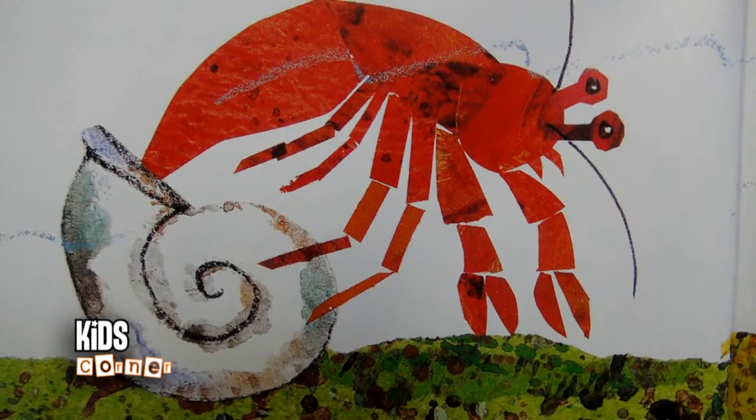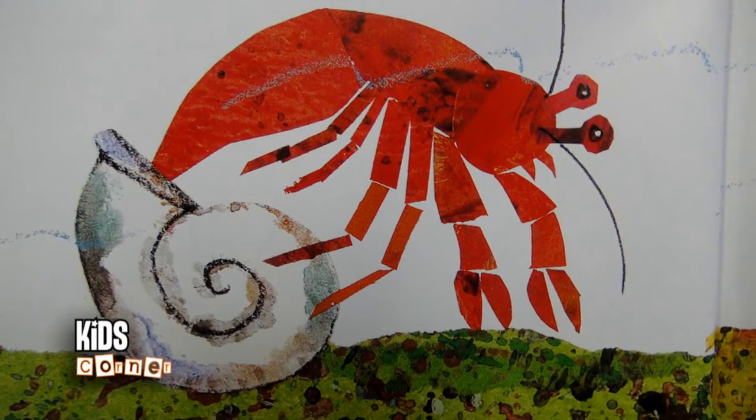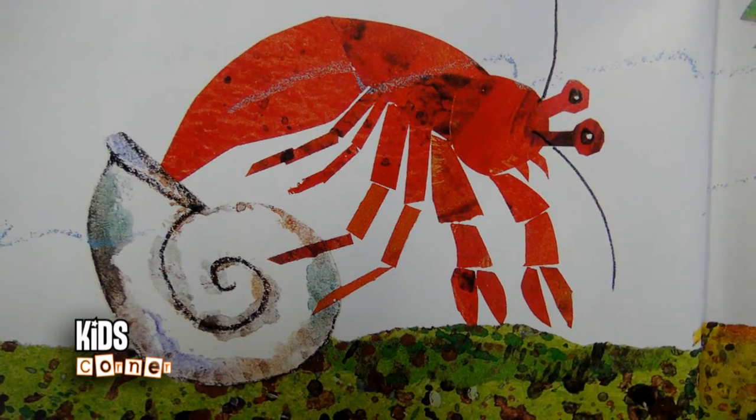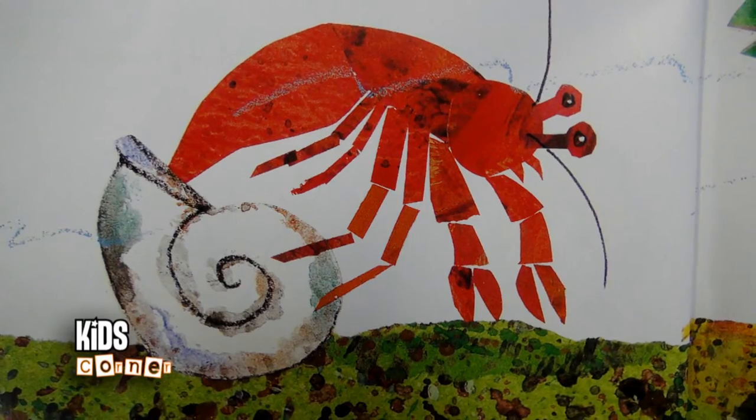Time to move, said Hermit Crab one day in January. I've grown too big for this little shell. He had felt safe and snug in his shell, but now it was too snug.